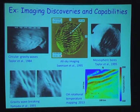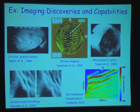Circular gravity waves, excellent studies then when Gary started working with all-sky imaging. This is now waves from the Aloha campaigns, over nearly 500,000 square kilometers, and some stuff we also did with mesospheric bore events, these sharp features. Some beautiful evidence of wave breaking events, and by the Japanese Yamada, it's a famous event called the Yamada event. And we're going to talk a bit more today about imaging, not only interested in intensity, but in temperature as well.